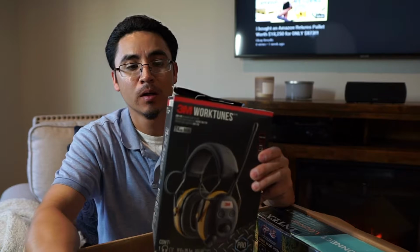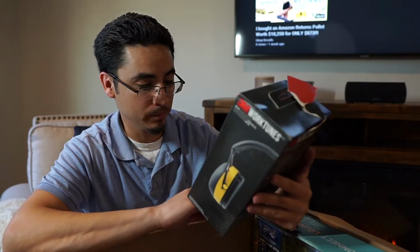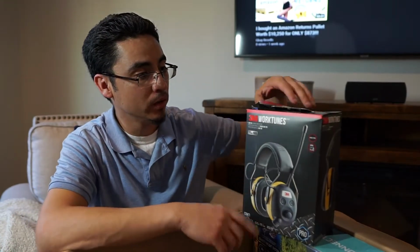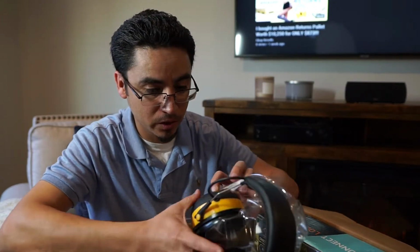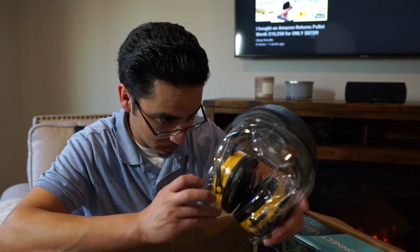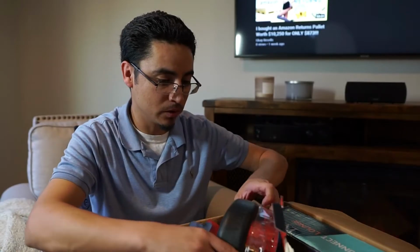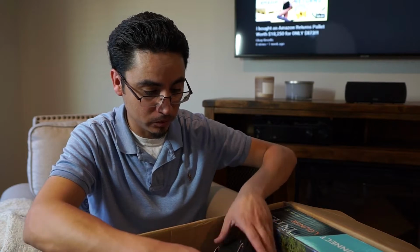Here's a pair of 3M WorkTunes. I actually had another pair that was Bluetooth in the first video. If you guys want to check out the first video, that pair ended up selling. I guess this one takes batteries. The other one was charged via USB cable, but this one seems to be AM/FM. So if it works, hopefully it's about 20 to 30 bucks. The other one, I think I sold for about 45 bucks.